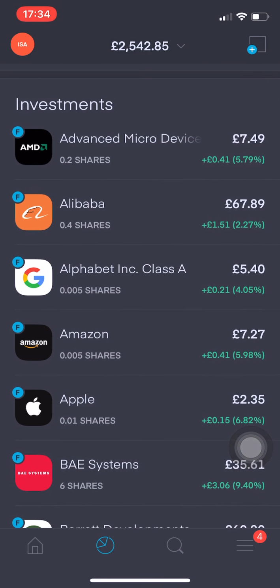BAE Systems is at 9.4%, which is really well. I'm up £3.06. Barratt's is also doing really well. It's up 28.03%, that's £13. BMO Commercial Property, this is one that I want to close my position on, mainly because I don't really see it going anywhere. So when it hits around £1.18, I think I'm just going to close the position.